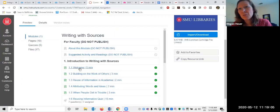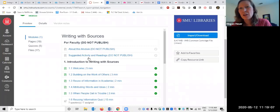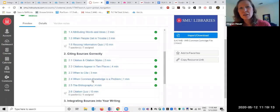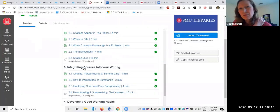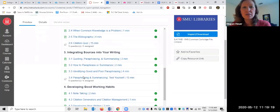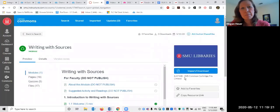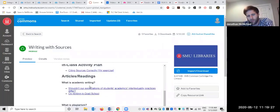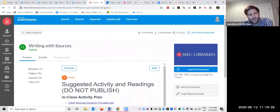Once you import this into your course, you can completely customize this. Feel free to use it, change it if you want. You can set the quizzes so that they're actually graded for your course if you so desire. And then there are suggested activities, just things that we can do, like what is academic writing, to continue to build off the themes that are on there.